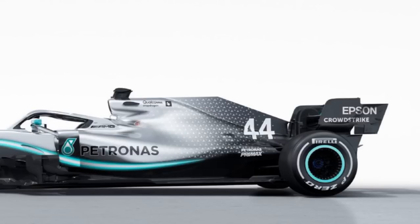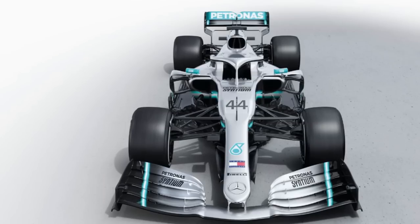Now, if I just go back and look at the side pods that you can see next to where the driver sits, of course, they have, I believe, if I'm not wrong, and if I am, you guys will correct me as you usually do, I think this is a Ferrari-ish design.